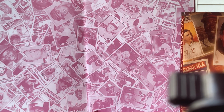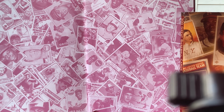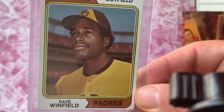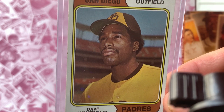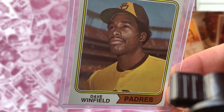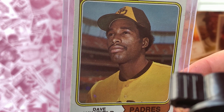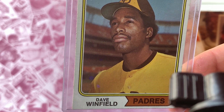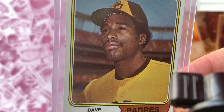But I think that might be, if not the lowest ERA, one of the top. Here's a '74 rookie of one of the greatest athletes to ever play baseball. Dave Winfield was drafted in three professional sports: basketball, football, and baseball. Tremendous, tremendous athlete. He was also the first to get a $20 million contract in 1981, double-digit million.